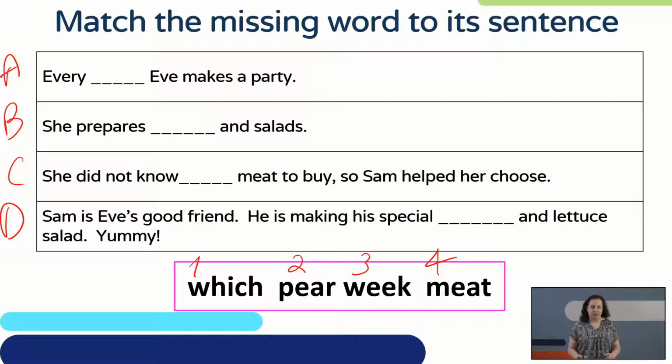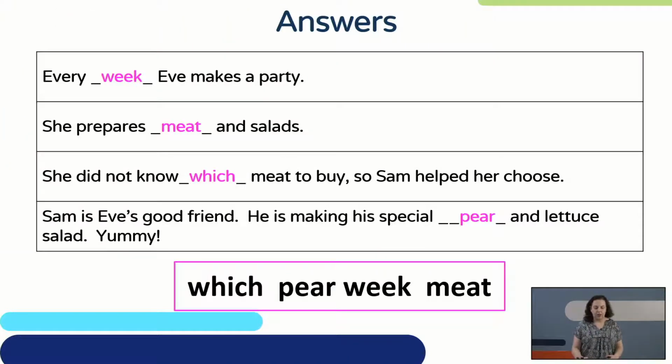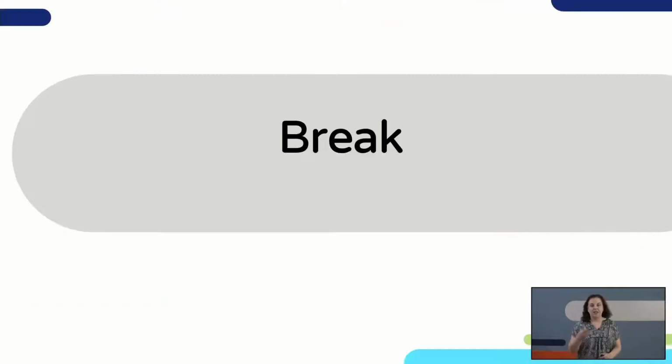Let's look at your answers together. Every week, Eve makes a party. She prepares meat and salads. You remember, she prepared eight salads. She did not know which meat to buy, so Sam helped her choose. Sam is Eve's good friend. He is making his special pear and lettuce salad. Yummy! I hope you answered like this. Now, we will go on break, but don't forget to come back.